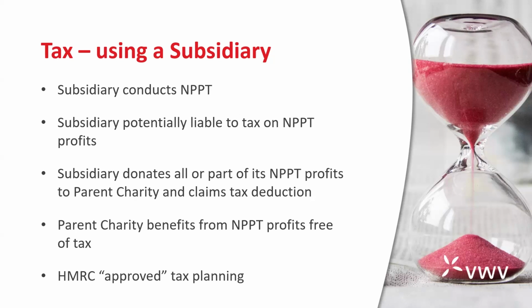It's clearly also recognised by the Charity Commission as a legitimate way of seeking to minimise the tax that is payable on the activities carried out by the trading subsidiary for the benefit of the charity.